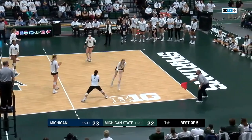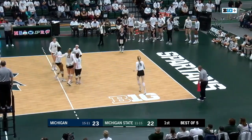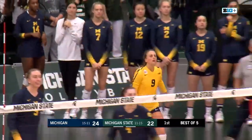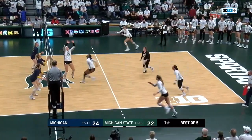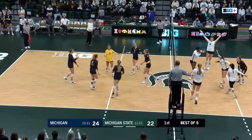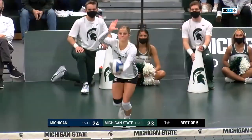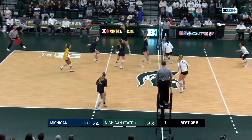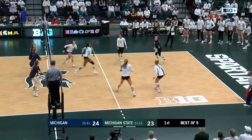Jones. Oh, Pace. Jones. It's also where the kills come into play, too. Set point number 1 to Michigan. Oh, goodness gracious me. Tied up at 24-all. Here we go. Jones. Off the fingertips. Here's the Spartans' opportunity.